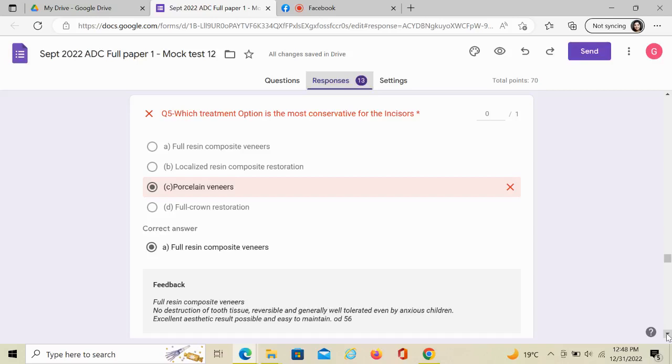Now, see, it's a 7-year-old boy. Forget the options right now. Don't even bother about it. In a 7-year-old boy, you cannot do any crown cutting. You understand? Because the tooth is not fractured, and you cannot give any emax or porcelain or zirconia crowns because the tooth is still erupting.